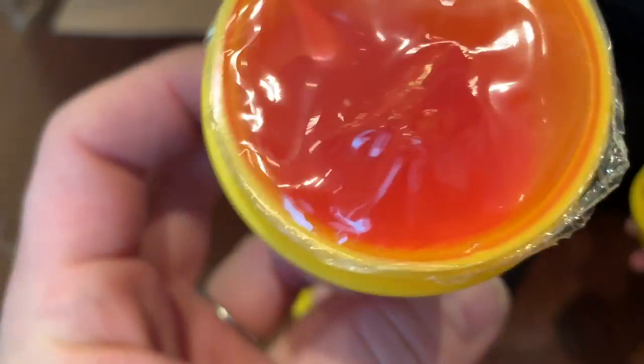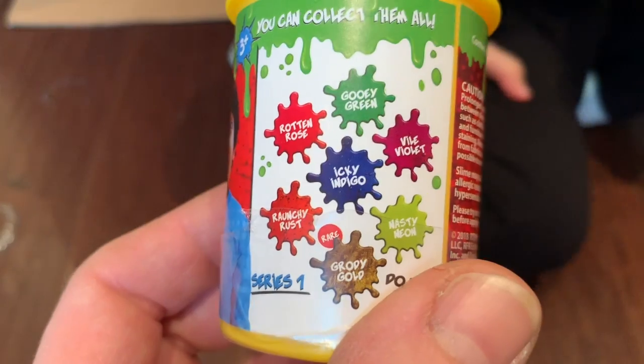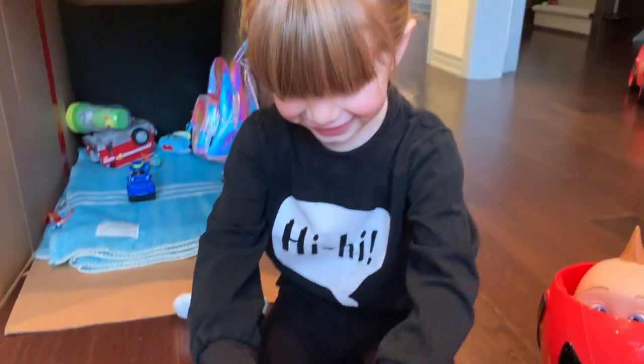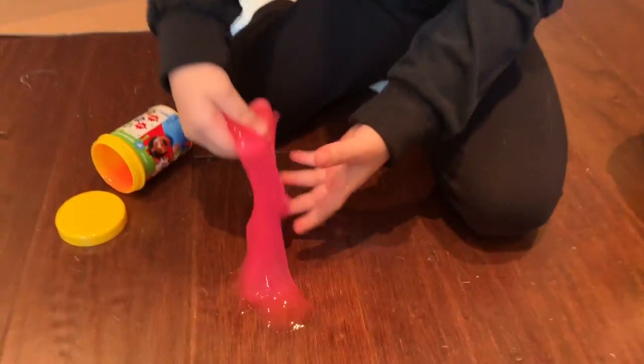Ooh, check that out. We've got the rotten rose. And there's the grody gold. That's rare. All right, let me open it up for you, okay? All right, you ready to get dirty? Oh my gosh. What does it feel like? I don't know. It feels like jelly. It feels like jelly? Yes.